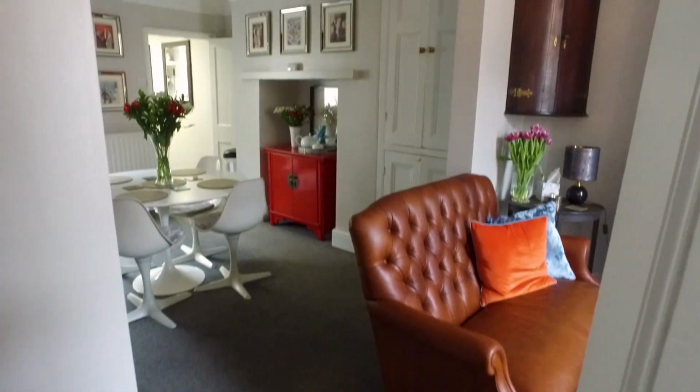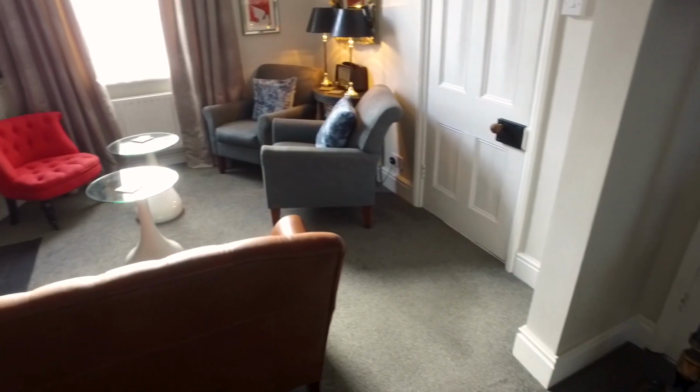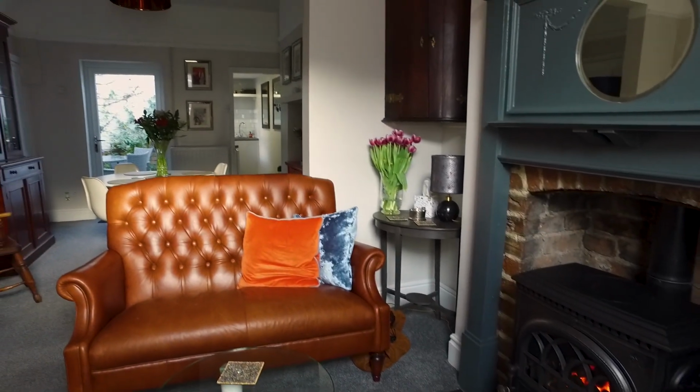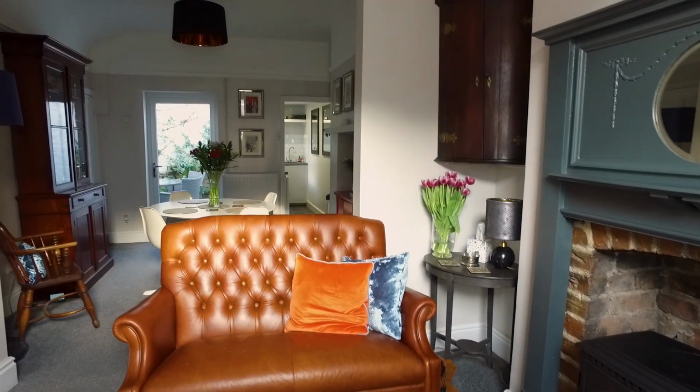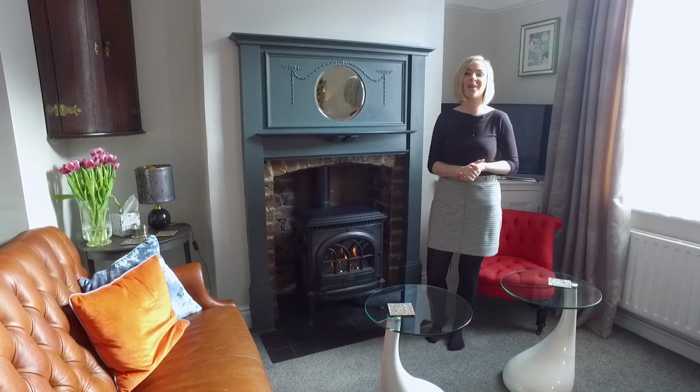As you can see now, I'm standing in the front room and it really is an inviting space, really warm and incredibly cosy. The property has so much character and benefits from the original sash windows, a beautiful surround with gas fireplace and a private rear courtyard.